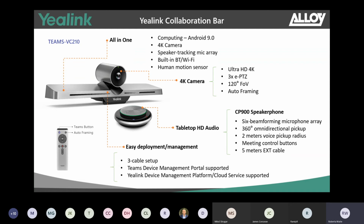So very, very simple stuff that you can actually help your customer through with a help desk call, or just a video link on how to deploy. In fact, you can just download an A4 page, throw it into the box, or send it to them, and that'll help get them up and running very quickly. This device also is supported by both the Microsoft Teams device management portal, but also the Yealink device management platform as well.